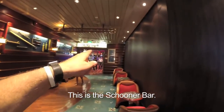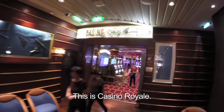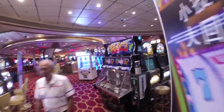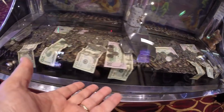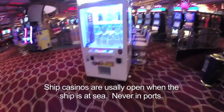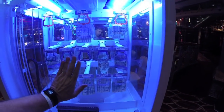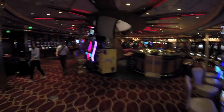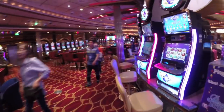And here's Casino Royale. That sounds like a lot of fun. Of course, we're in port, so it's closed. But look at all the money ready to win. That's a $50 bill. Oh my. And look at these. Now remember, I've told you before, these are games of chance, not skill. This thing will pay when it's time to pay, like a slot machine. Doesn't matter how skillfully you play it. It's only going to pay when it's time.